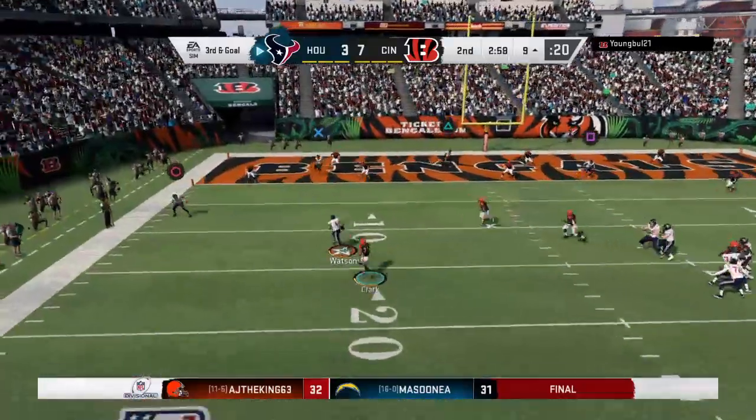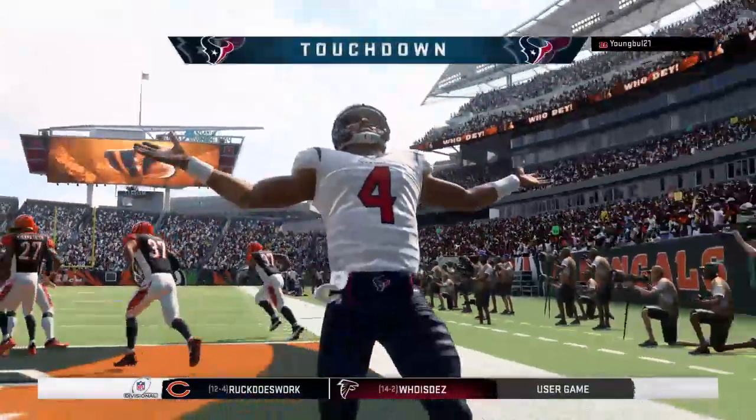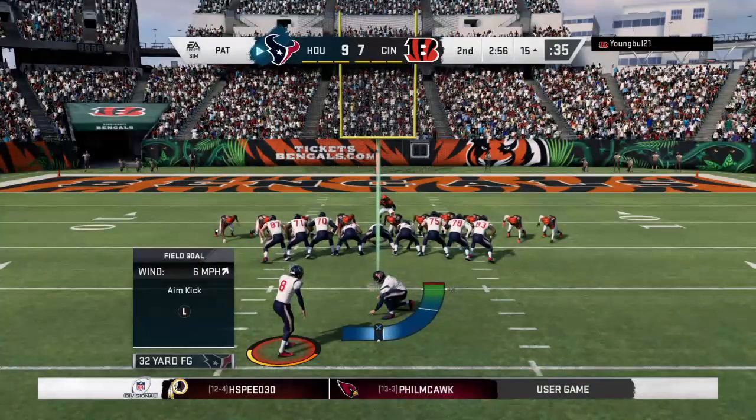Forced out to his left. He can run for it, and he will have a touchdown. A 9-yard touchdown run, and the Texans have retaken the lead.